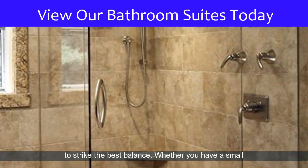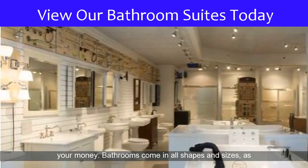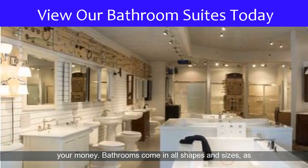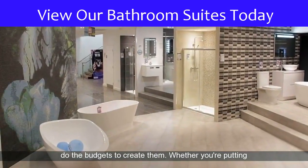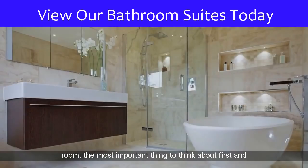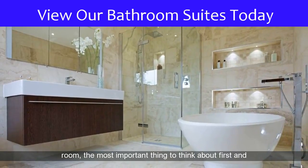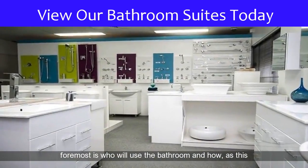Whether you have a small or large bathroom, you'll want to get the best for your money. Bathrooms come in all shapes and sizes, as do the budgets to create them. Whether you're putting together an ensuite from scratch or revamping a wet room, the most important thing to think about first and foremost is who will use the bathroom and how, as this will affect how you design it.